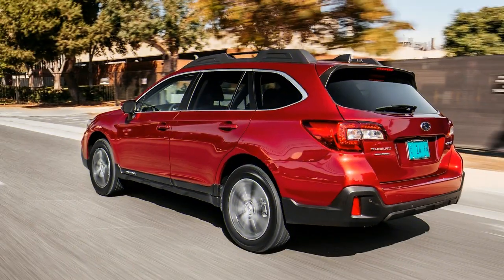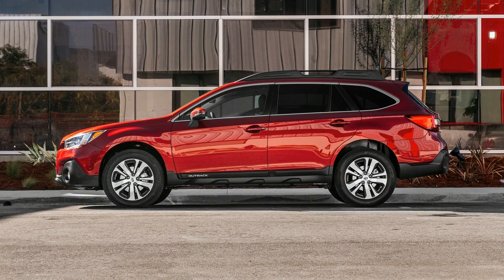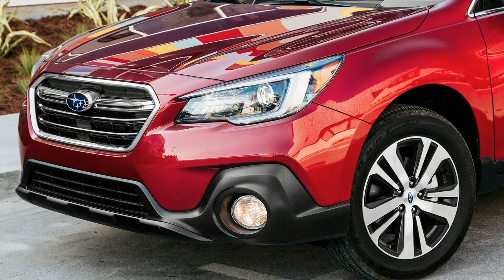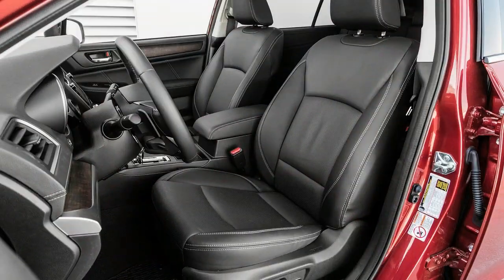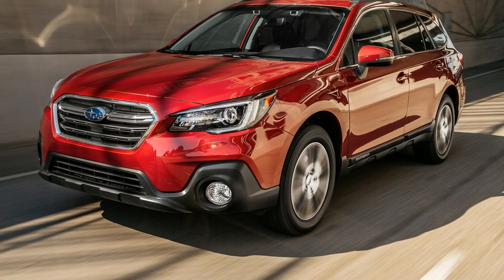If you want a two-row crossover with great safety ratings, definitely add the 2018 Outback to your short list. The 2018 model has a 5-star overall rating from the NHTSA, and the Subaru is an IIHS 2017 Top Safety Pick Plus when equipped with EyeSight Active Safety Tech, excelling in every test as well as or better than its competitors. The Outback even received a Good Plus rating, the highest rating available, for the latch ease of use test, thanks to the 2018 model's revised latch anchors for simpler child seat installation.